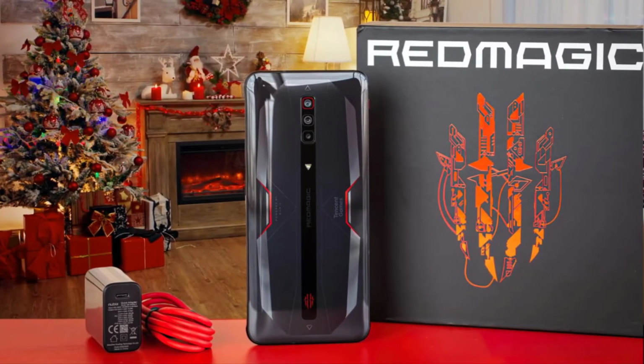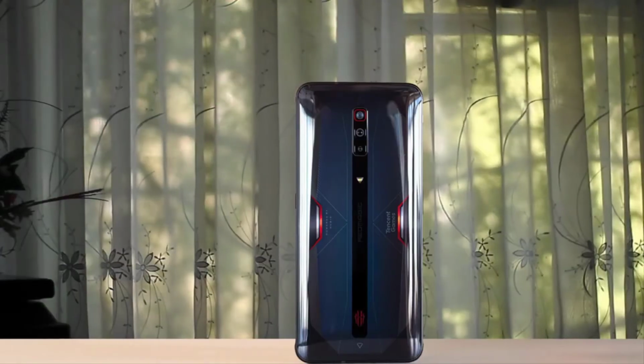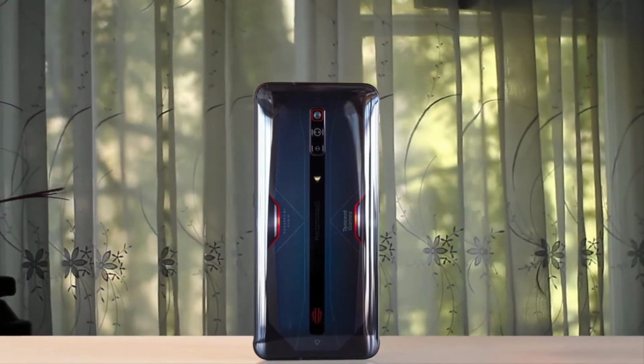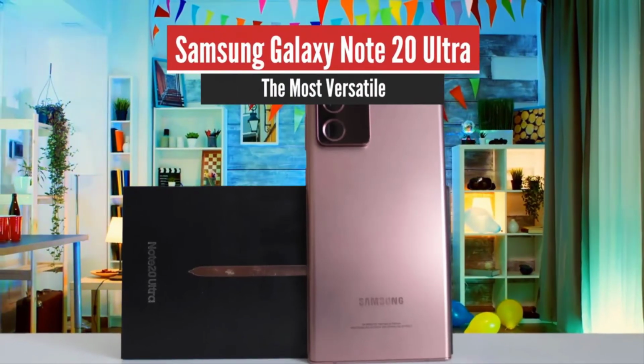The Nubia Red Magic 6 has basically the best internals available to it. That's the Snapdragon 888 chipset and 12GB of RAM. Together, they make quite the team. There's also 5G, of course. The Nubia Red Magic 6 is pretty affordable as gaming phones go, and it doesn't have any huge flaws to put you off it.